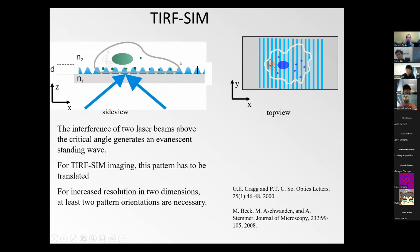So in practice, this is how at least a two-dimensional setup can look like. This is a combination of structured illumination with TIRF. So there's an evanescent field, and it is brought to interference to form a standing wave, so a sinusoidal interference pattern, but it also happens to decay in the third dimension. You can produce that by interfering 2 laser beams both above the critical angle. So if you were to look from the side, this is very schematic, you would have this evanescent standing wave, and if you would look from top, it will pattern the cell just like this.